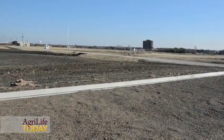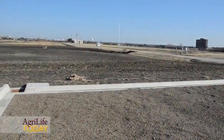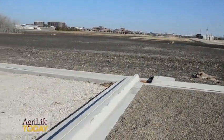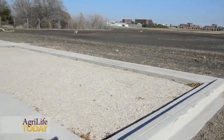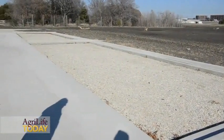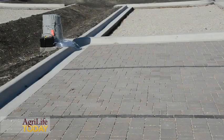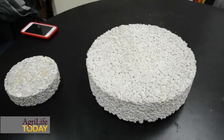Right here we have a 54-spot parking lot that is made mostly of permeable pavement. We have several permeable concrete spots, but we are actually comparing 5 types of parking material. We have interlocking concrete blocks, grass pavers, permeable concrete, permeable asphalt, and regular concrete for control.